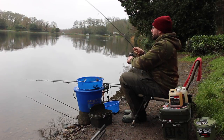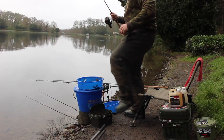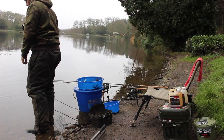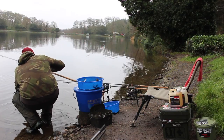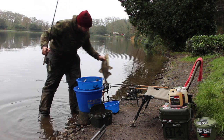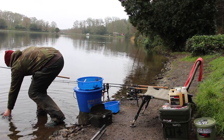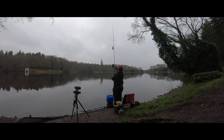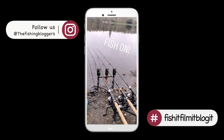Just going to have to wade out because it's really shallow along here, so you have to wade out to land. I need to just get my arm around that one. Bit bigger. On.